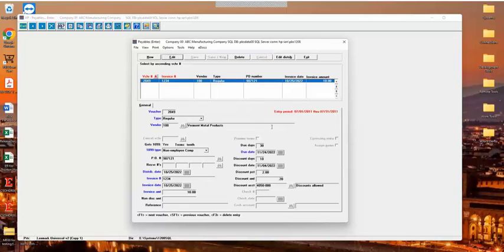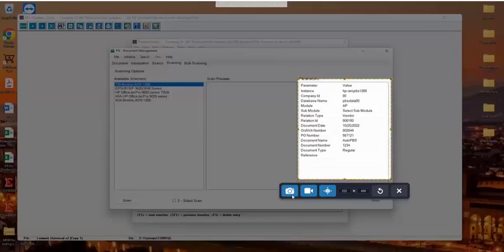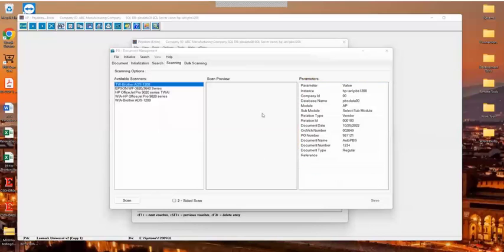So what we're going to do is another scan in this case. Now we see a lot more information over here to the right, including our vendor, but also including our voucher ID, right? We have our voucher number, the PO number, the document number, and so on. I'm actually going to cheat, grab a screenshot so I remember everything I typed. So we have all the data we need, right? So I'm going to go ahead and scan.